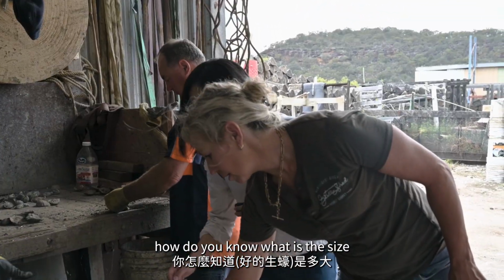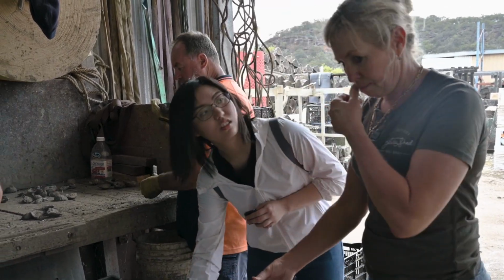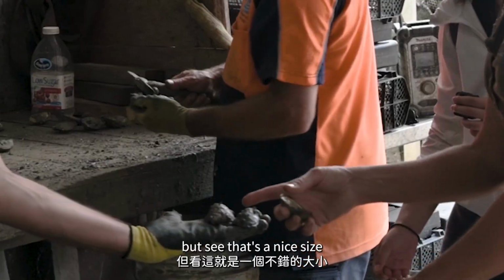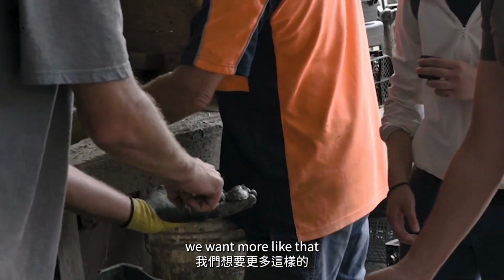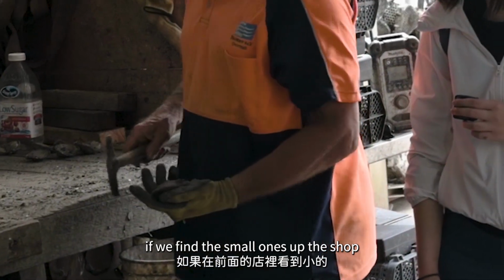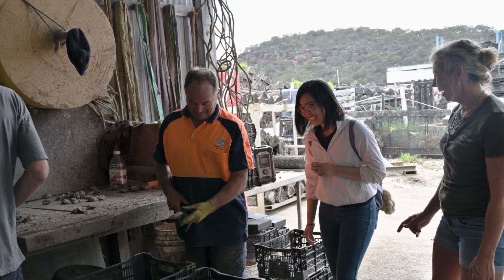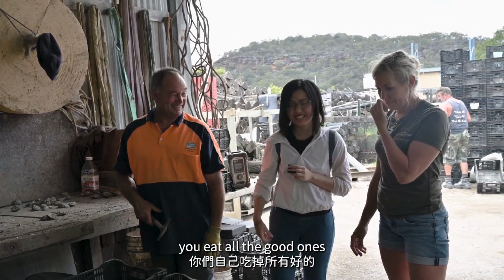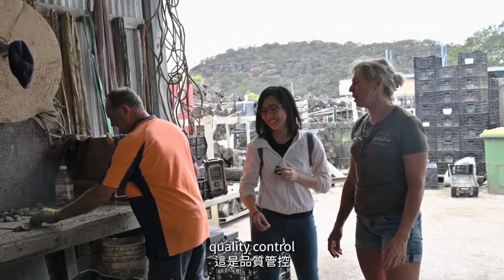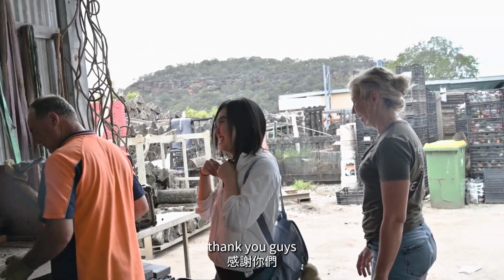How do you know what size is right? Look, people think this is a good size, but see, that's a nice size. You want them like that? Yeah. Get them out so the rest can grow bigger. If we sent the small ones up to the shop, they'd get spanky. You eat all the good ones and the big ones. Absolutely. Quality control. Thank you guys.